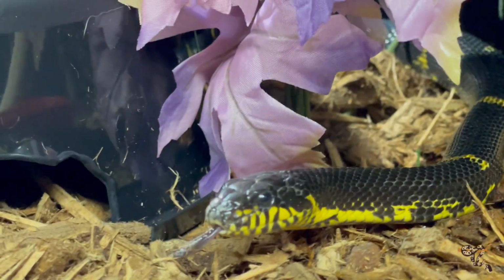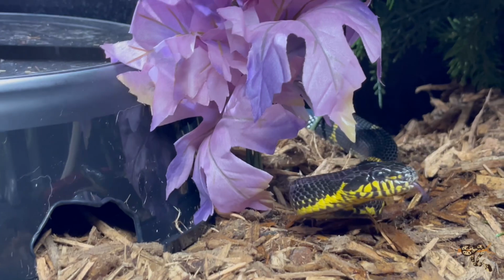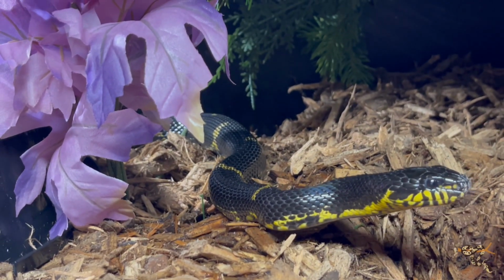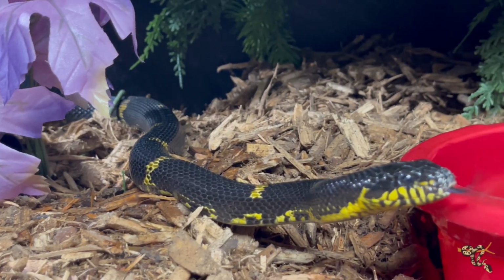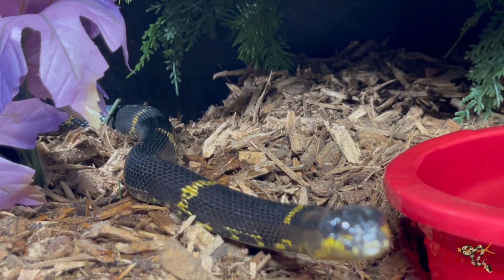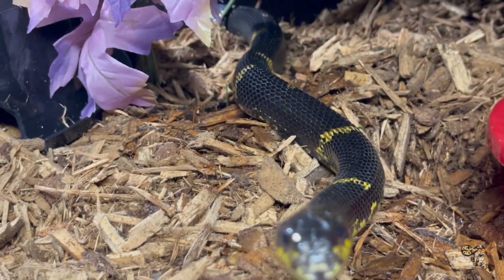Amazing species of snake, Elaphe schrenckii, or something like that. We all know how bad I am with that. But these are Russian rat snakes, the poor man's Bolin's or the Old World tiger rat. Really great. Like I said, these guys aren't huge. They can get over 6 feet long. The boy and the 17 girl are probably at like 4 and a quarter feet maybe. This girl's a little bit smaller.